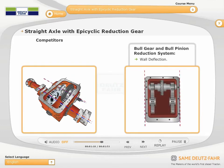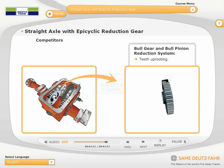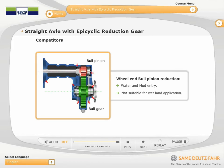Bigger housing. Wall deflection. Gears misalignment. Teeth uprooting. Bearing failure. Wheel end bull pinion reduction. It has many openings present in the system, which leads to water and mud entry. Not suitable for wetland application.